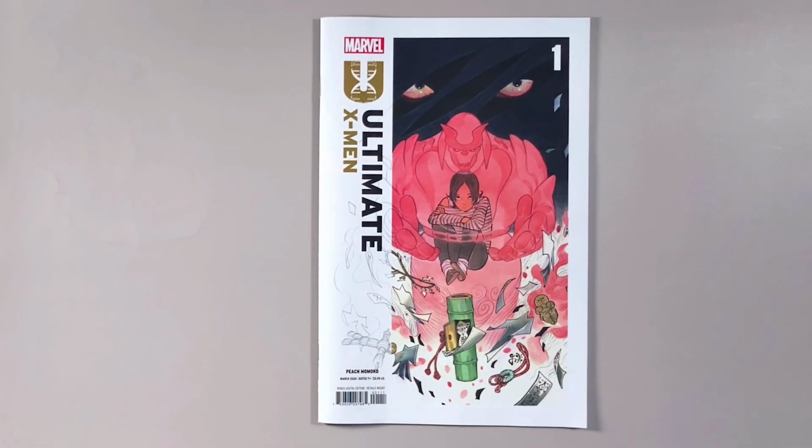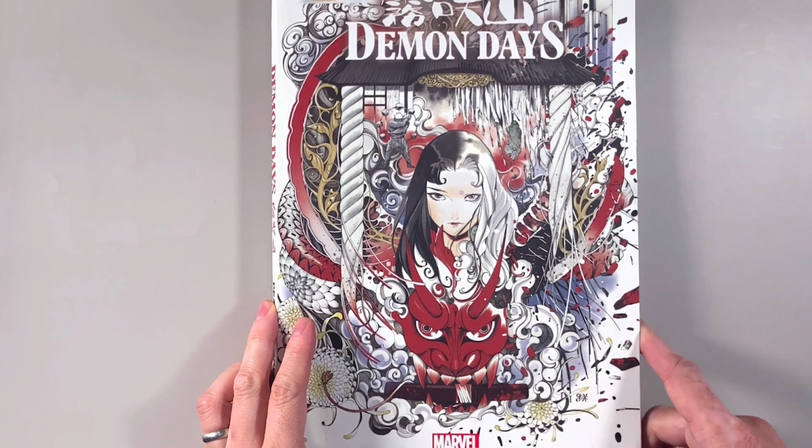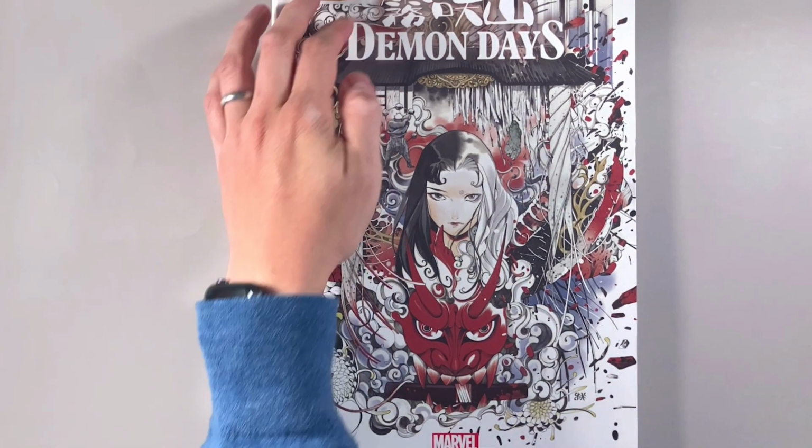So the first time I was exposed to Peach Momoko's artwork, she started doing a lot of variant covers for a whole bunch of different books in the Marvel Universe. They were really distinct. Obviously, her style is different than anything else out there. And I started noticing more and more that her variants were harder to find, and she was becoming more popular. It didn't take long for her to get her own book called Demon Days, which came out to a lot of attention.